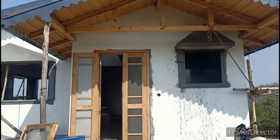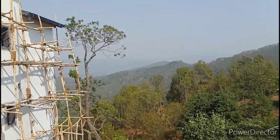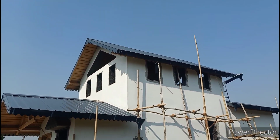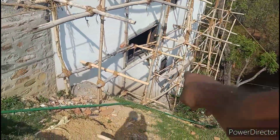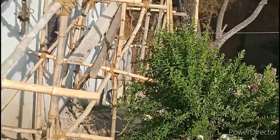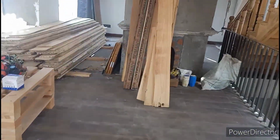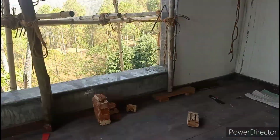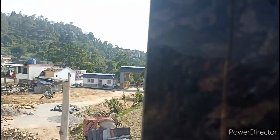Let me show you this cottage from outside. A complete view. So that's how it looks like. Now let's go to that particular top floor also. But that's how it looks like, completely till that point. Let me show you the top floor also. So this is basically a chilling room or a library room or just a sitting area with beautiful ventilation. That is the entrance of the society.